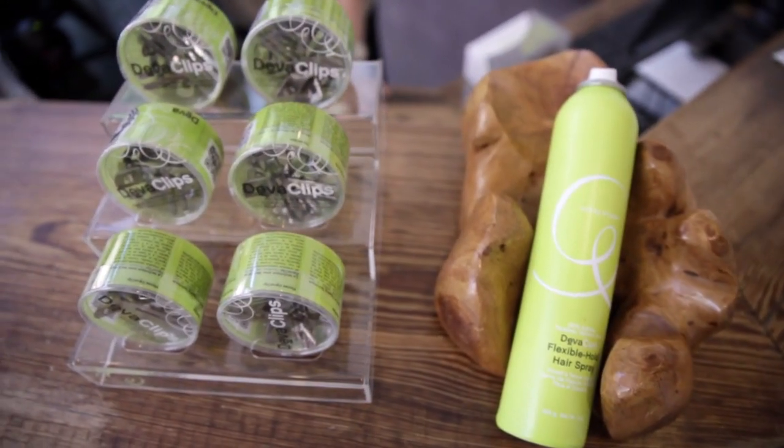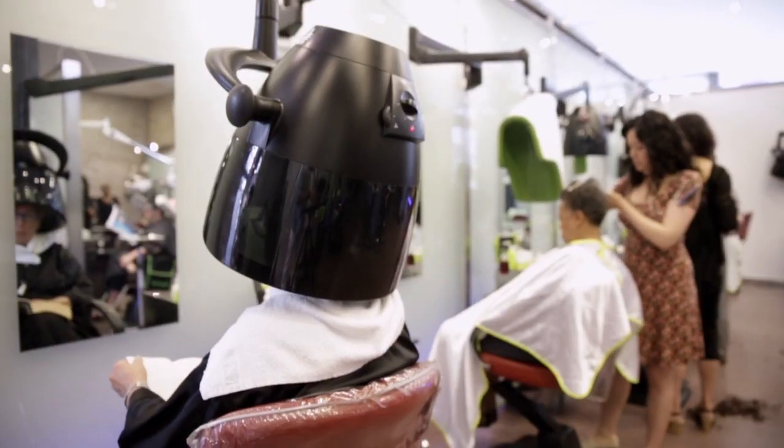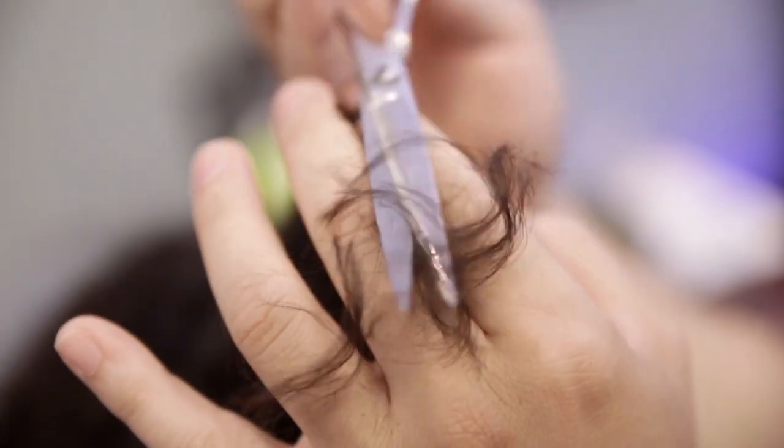That's amazing. So for those that are not familiar with the DevaCurl brand, can you give us a little bit of history? Tell us about this brand. Well, it's not new. We've been at the center of the curl conversation for 20 years. 20 years. I'm excited to be here today because we're going to talk about some products and we are going to talk about this cut.